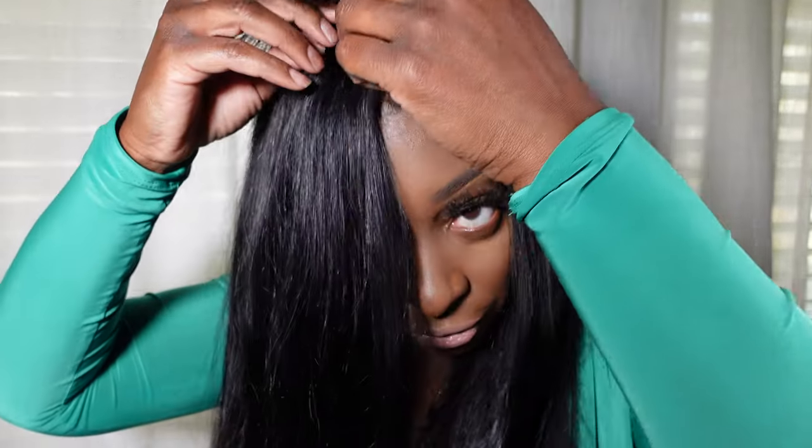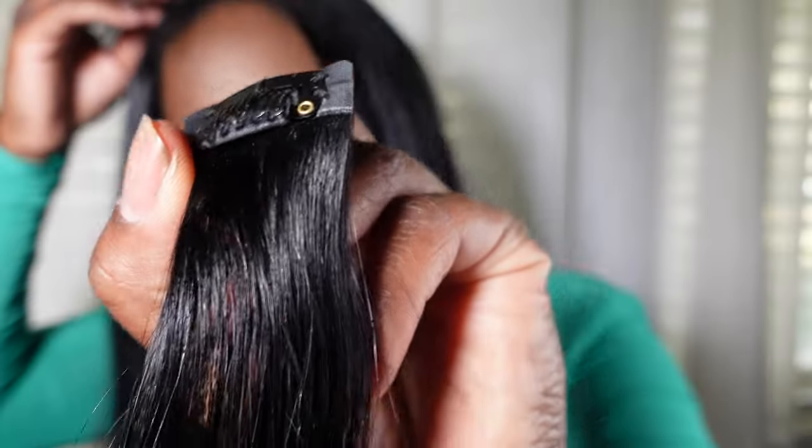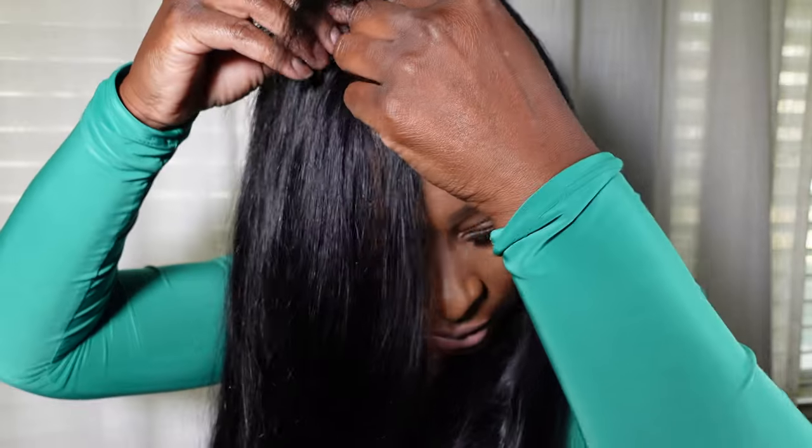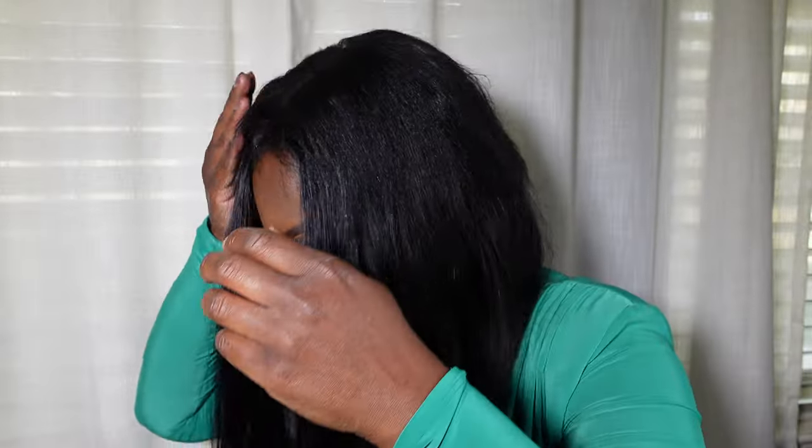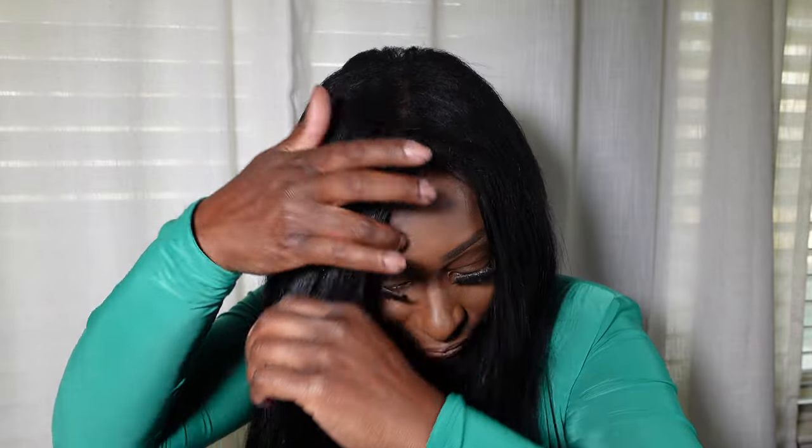So this is the clip in here. And you essentially will just part off. I usually use my hands just to part. And I love my hair to fall a certain way in the front. So you literally just use the little comb that's on there. You stick her down in place and you snap close. And I need my brush.